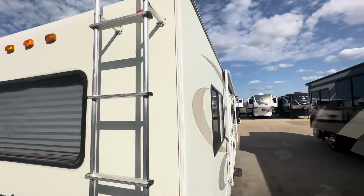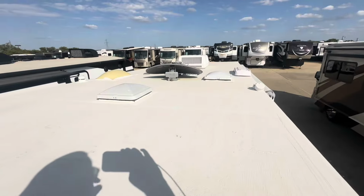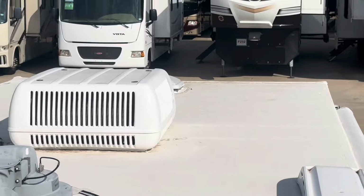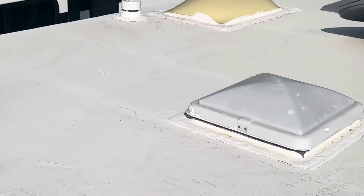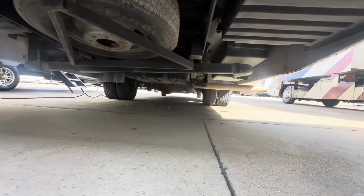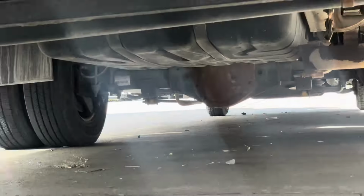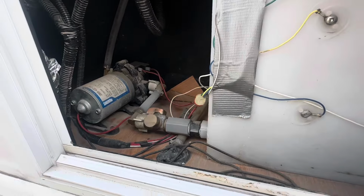Let's climb up and take a look at this roof. Traveler satellite dish. Spare tire. Water pump access.